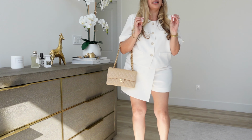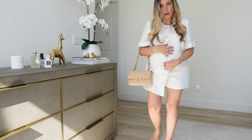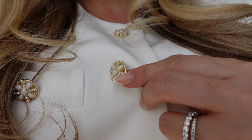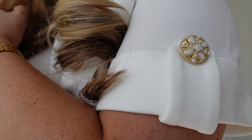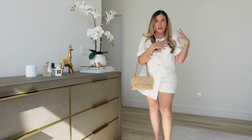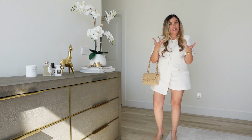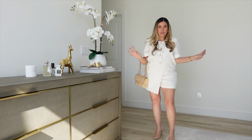To begin with, the jacket is so gorgeous. I will give you a close-up of the buttons. It looks like mother of pearl with gold, even on the sleeve. The sleeve has this fold that just makes it so interesting. The material is so lightweight and comfortable, but it's not see-through. Sometimes I get nervous when it is a white outfit, and this one, like I said, is not see-through.